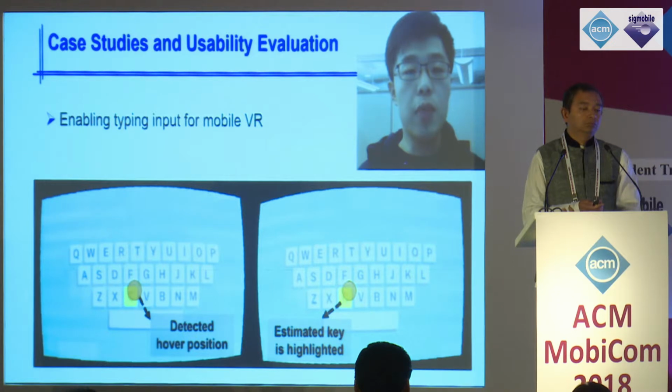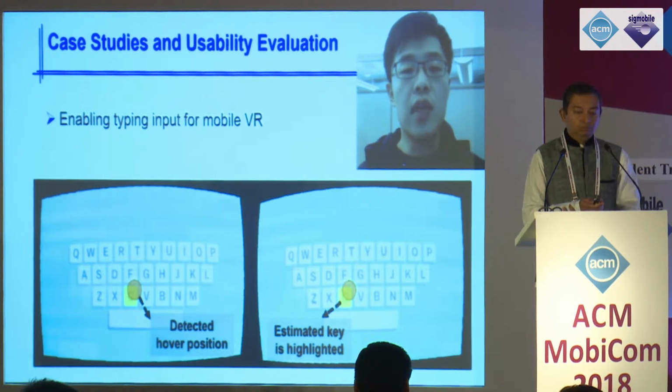Here's another example of a new mobile VR application that can be enabled by Inkput. Previously, mobile VR required the user to rotate his head to move a cursor in order to type on a virtual keyboard. But with Inkput, the user is now able to type on the virtual keyboard in the same way as typing on an actual touchscreen directly. Similarly, the orange circle is the detected hover position, which is displayed in the VR application.